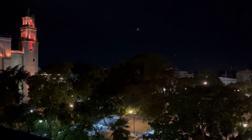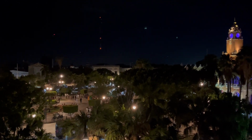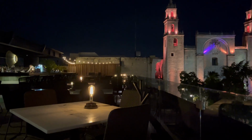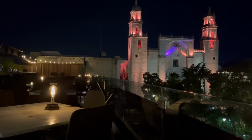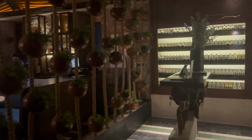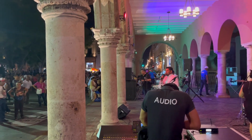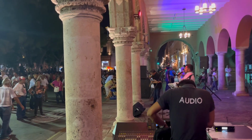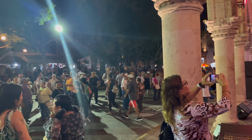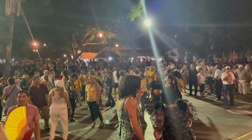Of course, the dessert was amazing, and these views just kept getting better and better. When I went back downstairs, I saw that the locals were still enjoying the music and dancing. I just thought that this was such a nice event every Sunday to be able to enjoy your city like this.